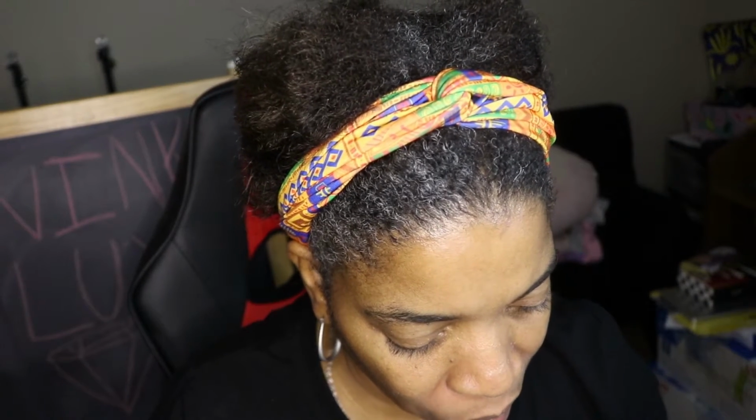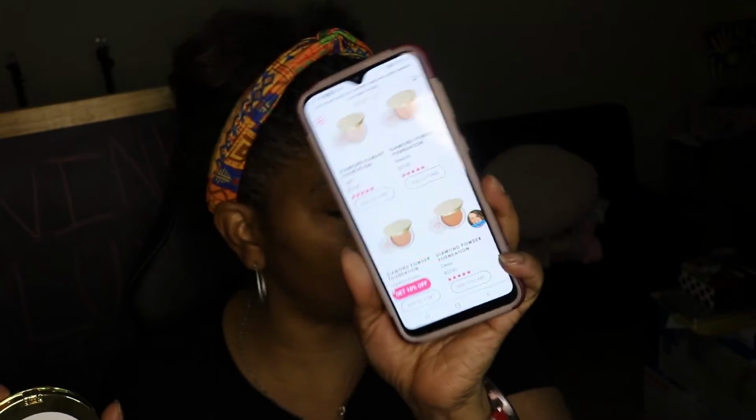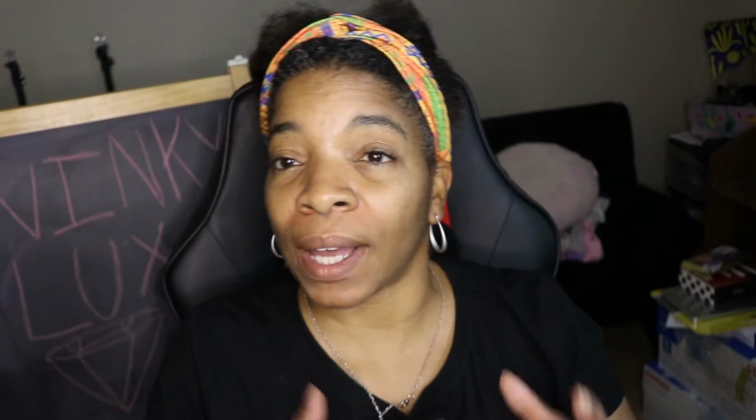The darkest shade in the diamond powder is deep, is what they're saying here. The darkest shade is deep, and the shades that they do have, they have light, medium, medium deep, and deep. So this is deep. I do think they could have gone a little bit deeper. Because it seems like they were a little bit more generous with the number of shades that they had for the Tinted Moisturizer. There was actual foundation, liquid foundation there, and I did not buy that simply because I'm not a liquid foundation person so much.